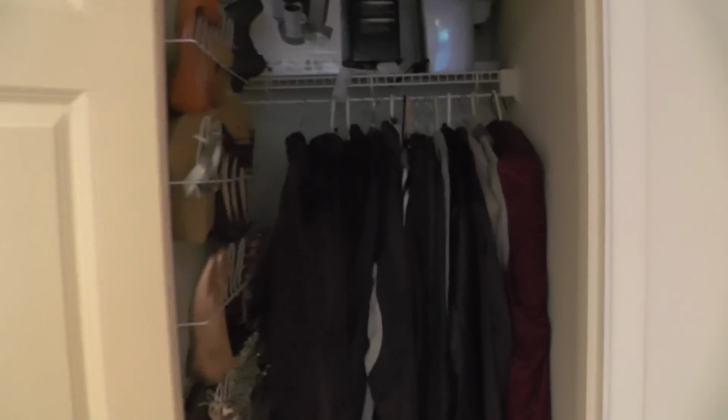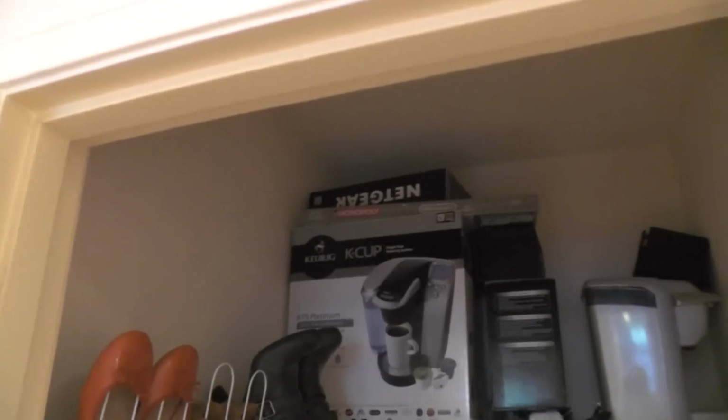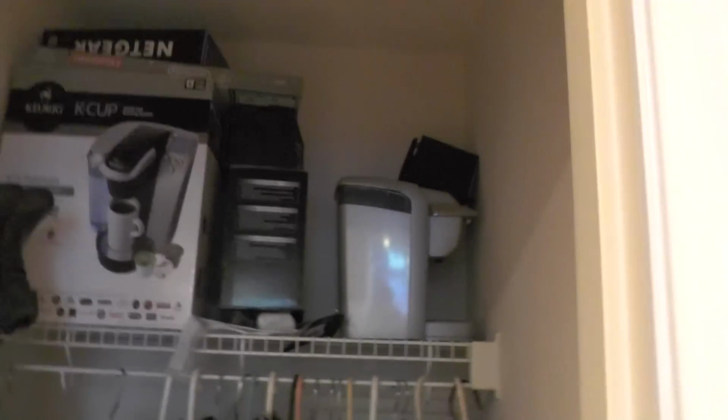Right here, we have our closet, which now is full. That's right, when we moved here, of course it was empty. Check it out, all of my coats, our jackets and things, boxes from things that we've bought that we didn't want to get rid of. Our old coffee maker, which wasn't good enough because it only made 1 cup at a time, and quite honestly, was starting to break. So we actually got a replacement.